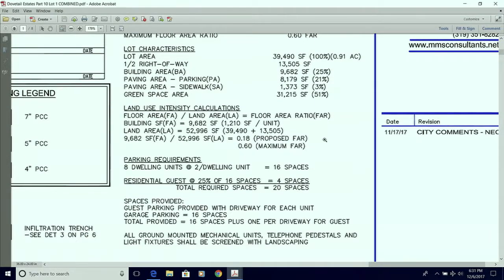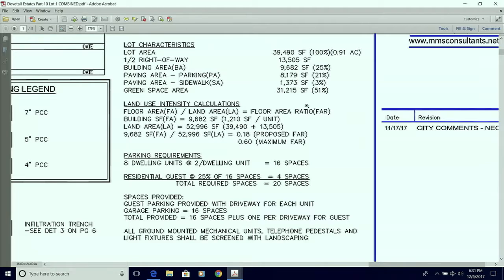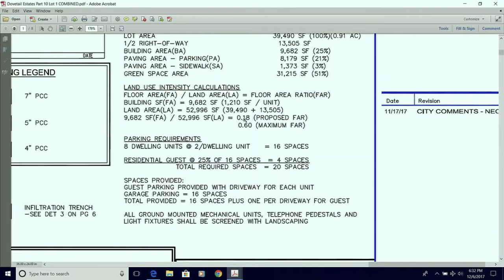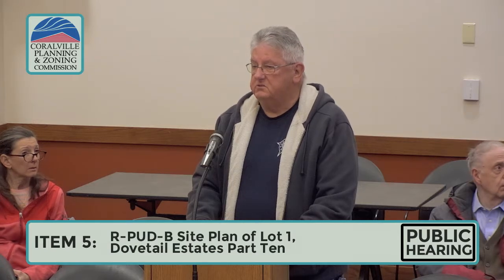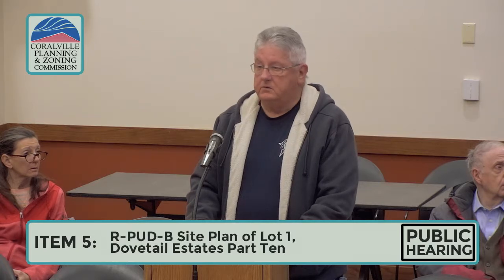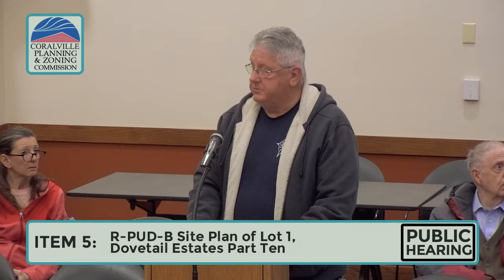I'm sorry, where did you see 1,200 square feet per unit? In the land use intensity calculations, right there. Okay. 1,210 square feet per unit. That's considerably smaller than the other units in the area. I don't know what the other units are. I do. It's, in some cases, less than half. In other cases, 72%. Okay. So comparable might not be an effective description.